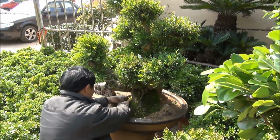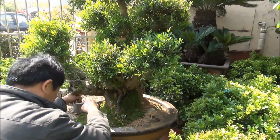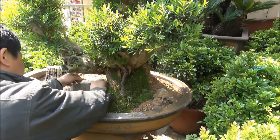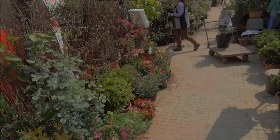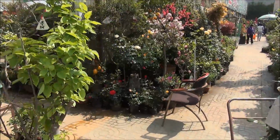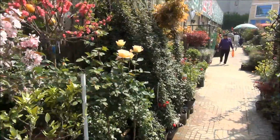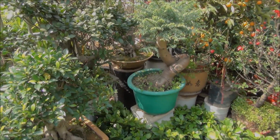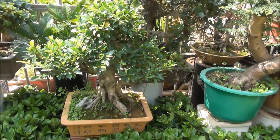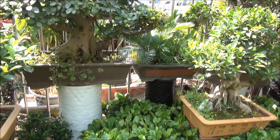It's quite large, does need a bit of pruning. Not quite sure what species it is, but it does have a rather large trunk. This is just the entrance part. I'm just walking through. There are plants and bits and pieces on both sides of the entrance. More bonsais here, quite a few ficuses, with some ferns at the back.